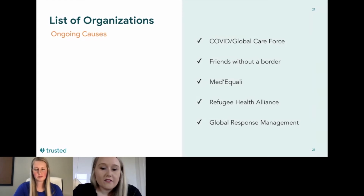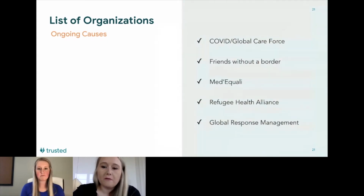Medequality and Refugee Health Alliance are addressing the refugee crisis. And then Global Response Management does everything. It's a big NGO.